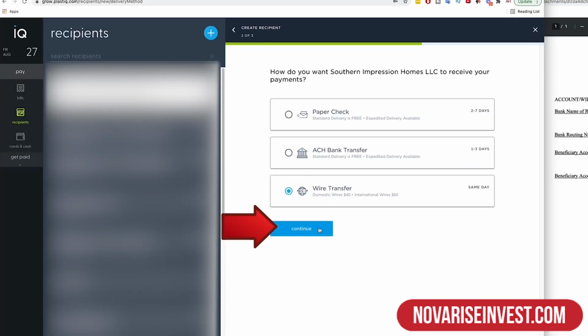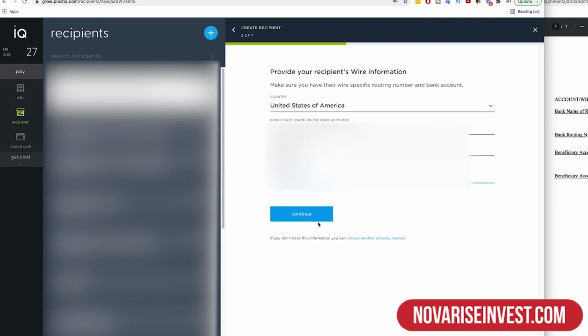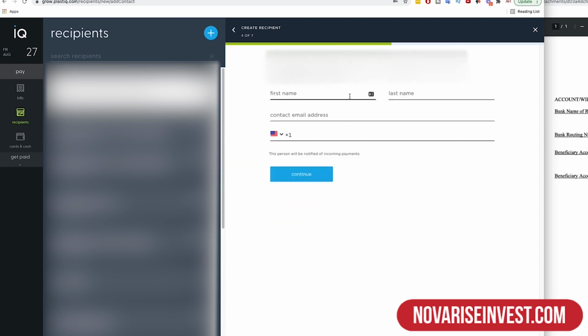So now let's just hit continue. And you're going to start adding the information that is required. In this case, they're going to ask for the wire routing number and then the account number. Then in this case, they're going to ask you for the contact information. So you're going to enter those right here, and their phone number.